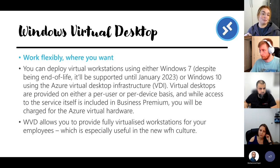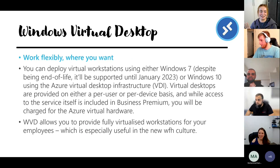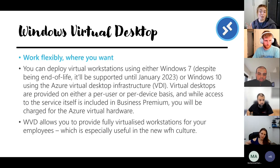Yeah, no worries. So the next one being Windows Virtual Desktop. So this allows you to work flexibly wherever you want. You can deploy virtual workstations using either Windows 7 or Windows 10 using the Azure Virtual Desktop infrastructure. Virtual desktops are provided on either a per user or per device basis. And while access to the service itself is included in Business Premium, you, or your end customers, will be charged for the Azure virtual hardware. So just something to bear in mind.